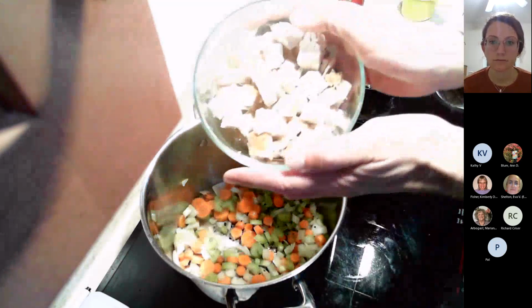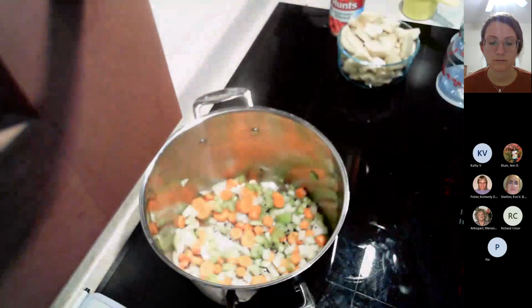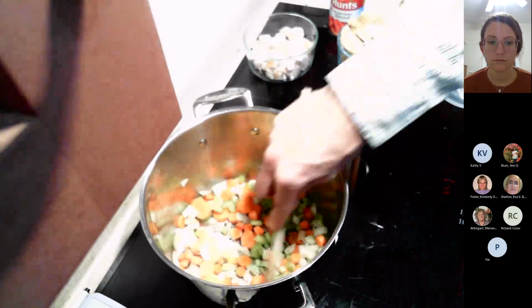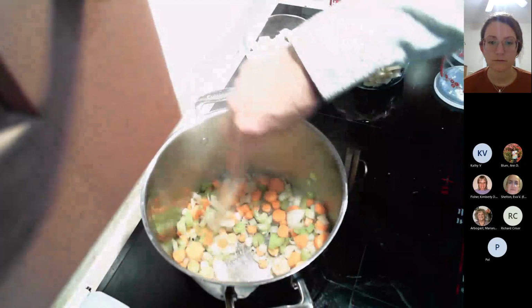And then I just have some turkey that's been baked and chopped up into little cubes. And that's really about it. It's not very hard. This should give me 3 or 4 servings probably, get me through to the weekend at least.